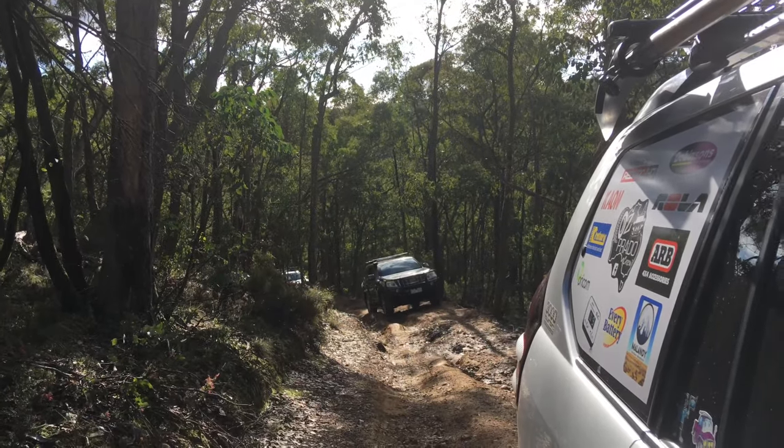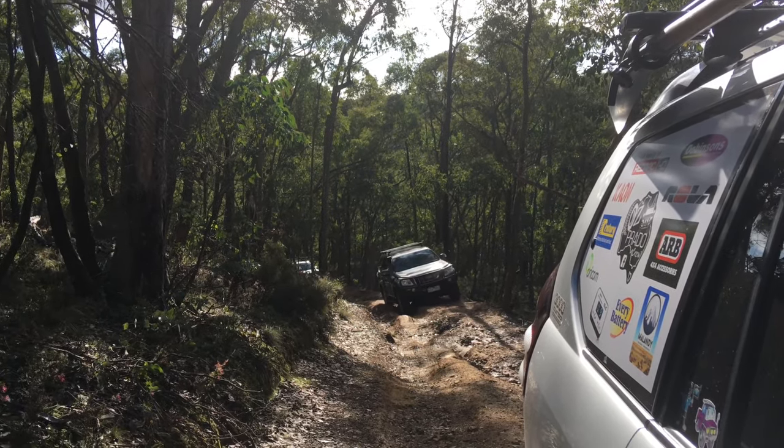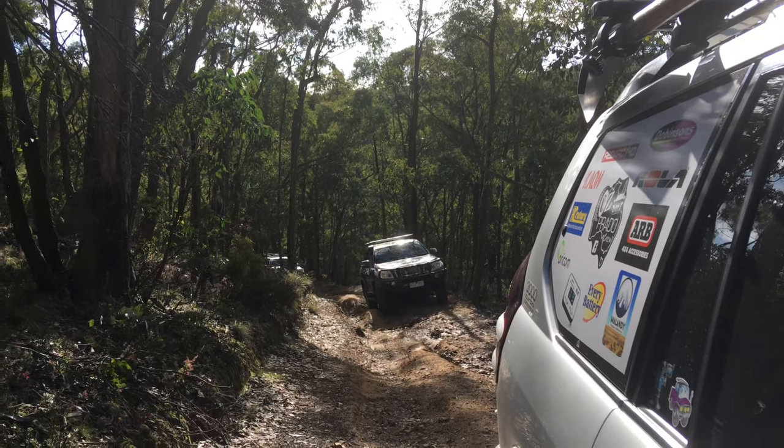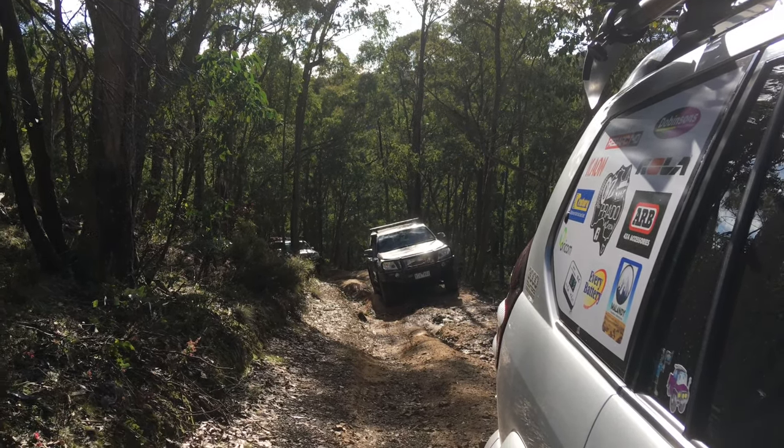Here we are, guys, in Wombat State Forest. Trying to avoid muddy bog holes and car wreckers. Just a few technical washed out tracks for a bit of fun.